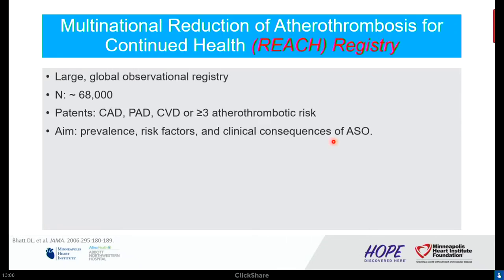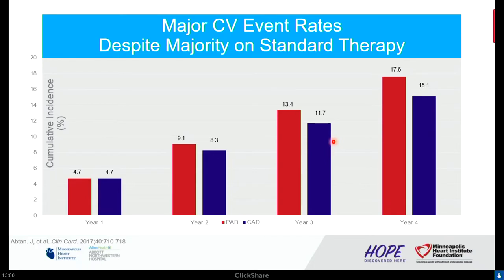We can't go by without talking about the REACH registry, to understand the prevalence, risk factors, and clinical consequences or prognosis of patients with atherosclerotic disease, including CAD, PAD, and CVD. That's an observational registry that included 68,000 patients from around the globe with underlying coronary artery disease, peripheral artery disease, or cerebral vascular disease. Interestingly, as you see here, for the MACE outcome of cardiovascular death, non-fatal stroke, and non-fatal MI, depicted in red for peripheral artery disease and blue for coronary artery disease, in the first, second, third, and fourth years, you see a really exponential increase in risk over time, and numerically maybe more risk with PAD than CAD. Not only that, we see almost a triple or quadruple risk between the first and fourth year.